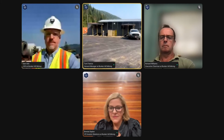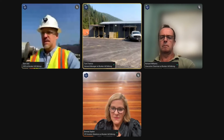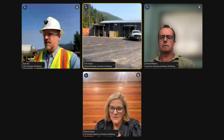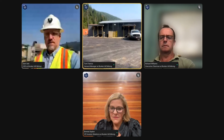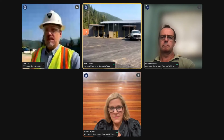I'm stood currently on the 5 level, as we call it, the entry level of the Russell portal. We've worked our way down through the 6 level, down to 7 level, and we're right now proceeding from 7 to 8 level to continue to rehabilitate and prepare the mine for first initial ore from the 8 level.